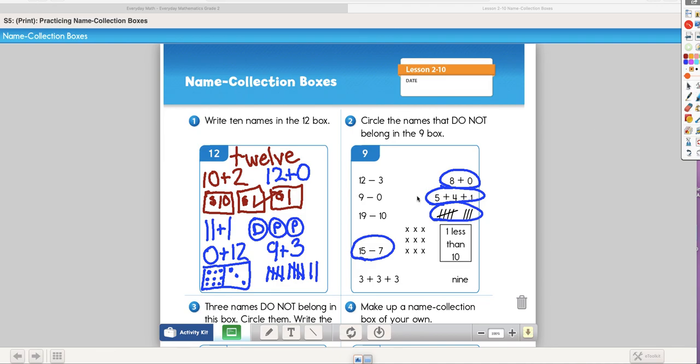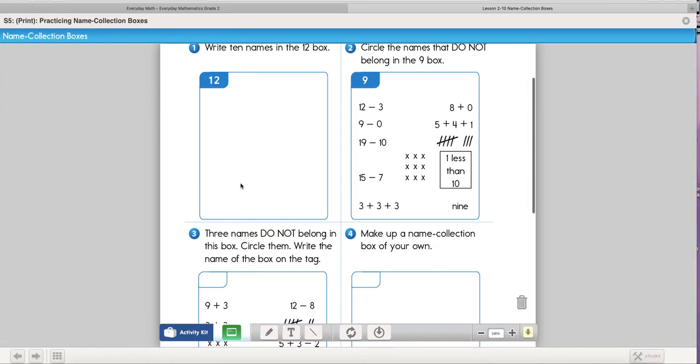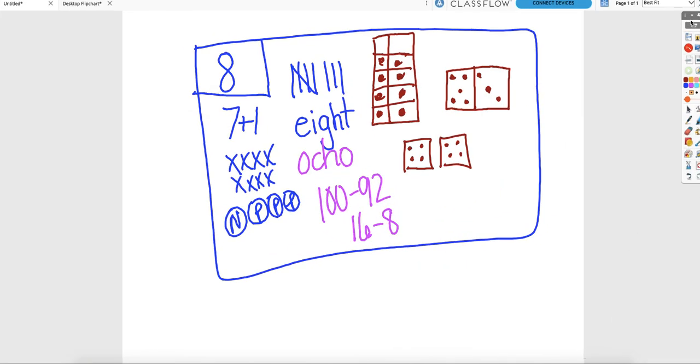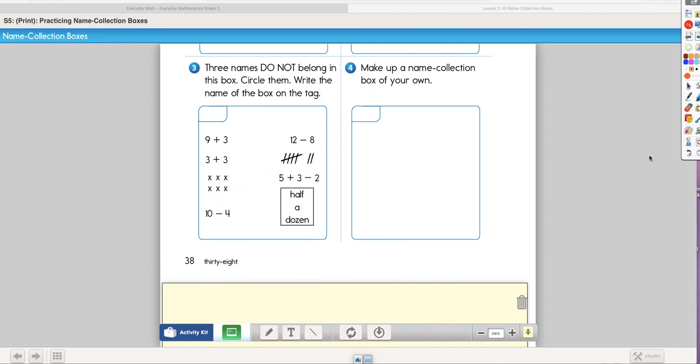Let me see if it lets me scroll this down. No, it doesn't. So what I'm going to do real quick is put this off to the side, and I'm going to scroll down, and then I'll bring this back up to the side, and that way I can write on the board again. Let me erase these. There we go. Okay.